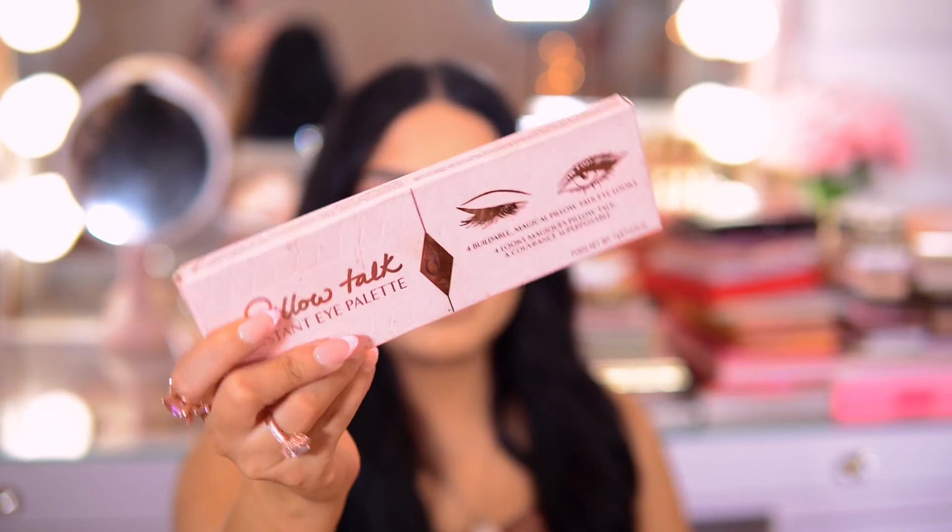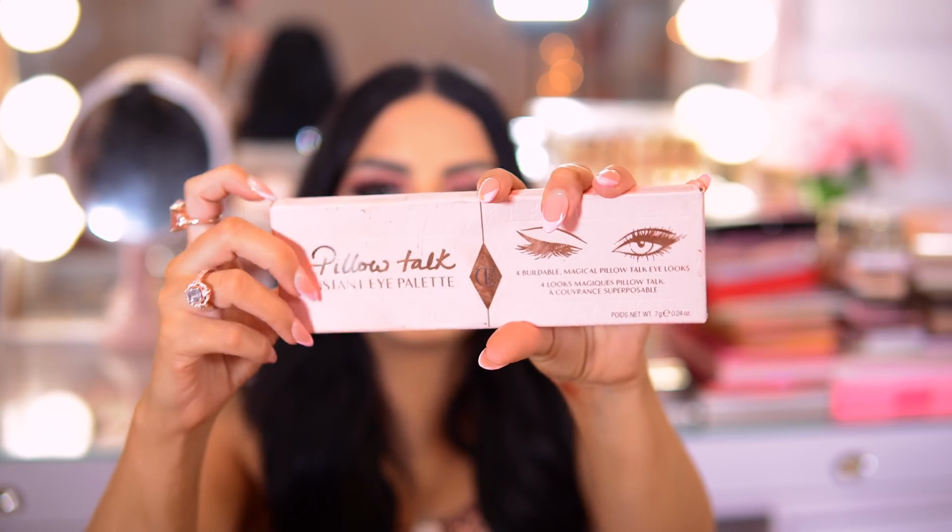Next, we have my Charlotte Tilbury Pillow Talk palette. I keep it in its box because it's pink and it's so pretty.